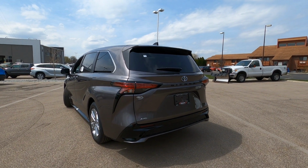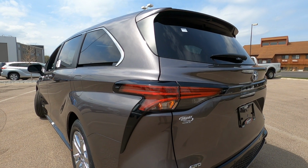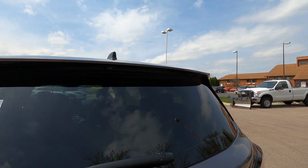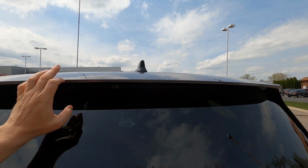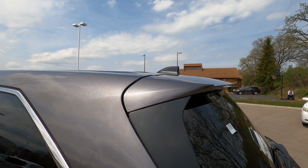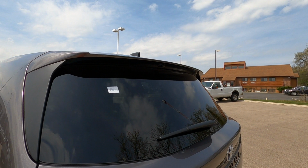As we swing around to the back, we do have a full complement of LED taillights, LED third brake light, which is actually behind the glass here, colored to match, spoiler up top, and then a shark fin antenna up there as well. Rear washer wiper, standard.